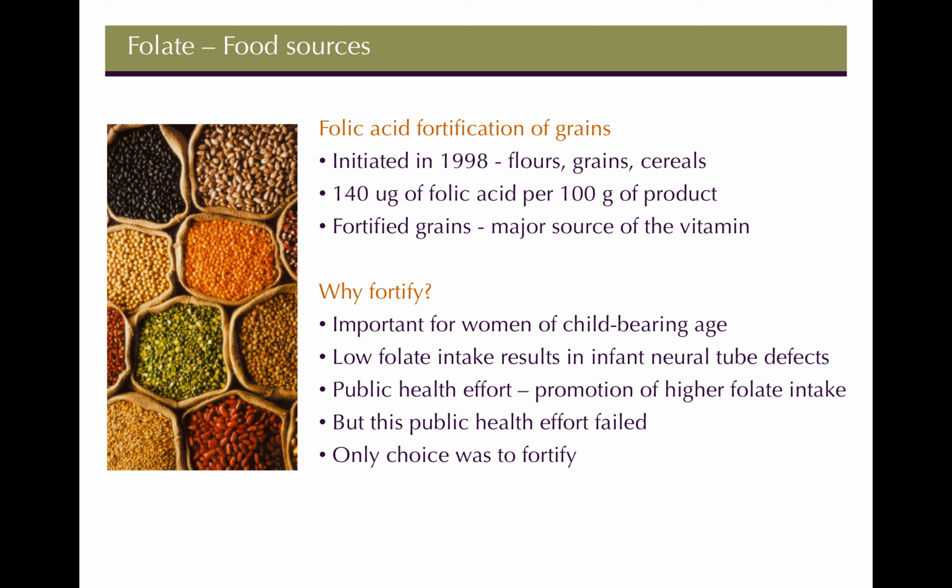So telling people to eat more fruits and vegetables generally doesn't work for a whole host of reasons, but a major reason is access. They're expensive and a lot of people can't afford them. So they were like, okay, something that might be a little better or just a bit more straightforward for everyone is if we just fortify folate. So if we add high amounts of it to flours, grains, and cereals.